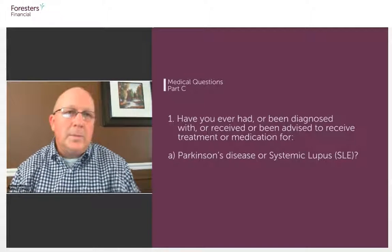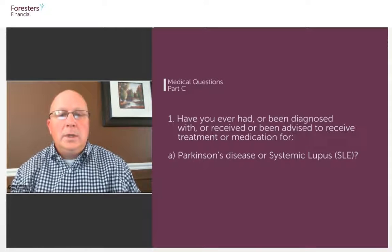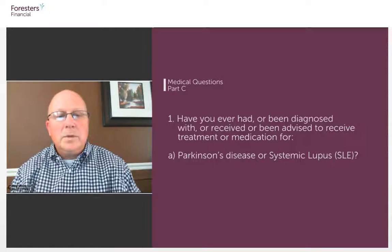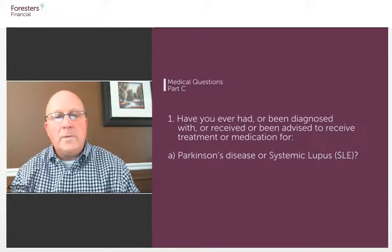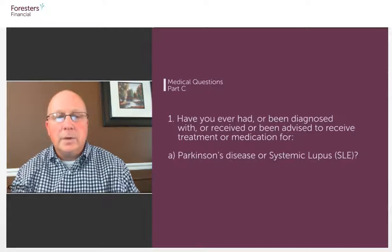Systemic lupus, there's two types of lupus. There's discoid lupus and there's systemic lupus. The diagnosis of lupus doesn't give us quite enough information. We really need to know what type of lupus it is. Your customers should absolutely know what type of lupus it is. Discoid is sort of a non-eventful lupus. If they have systemic lupus, it'll be significant with medications and treatments and follow-ups and so forth.